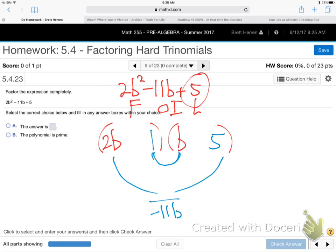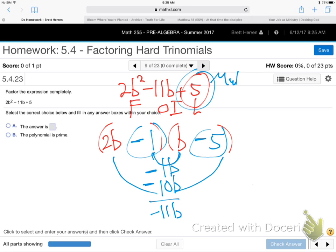Now, it'll change it up. The 2 inner make 1b, the 2 outer make 10b. Don't they? Mm-hmm. So that works. Now, well, what signs, though? To make minus 11b, you lose $1 and you lose $10, you lost $11. So they got to both be negative, don't they? Both negative, huh? And 2 negatives do multiply to be positive 5. It all works perfectly. It's good? It's making sense?